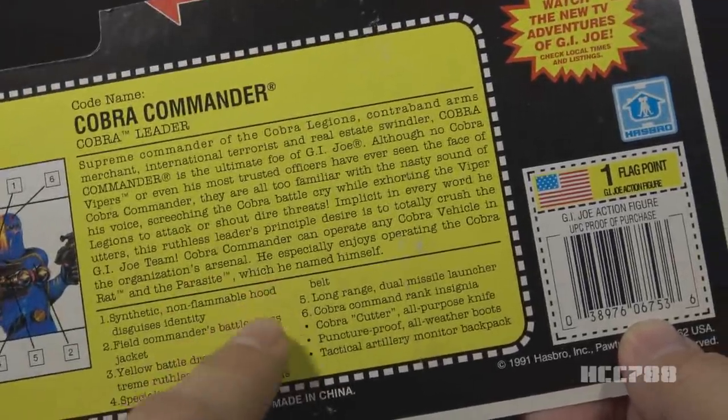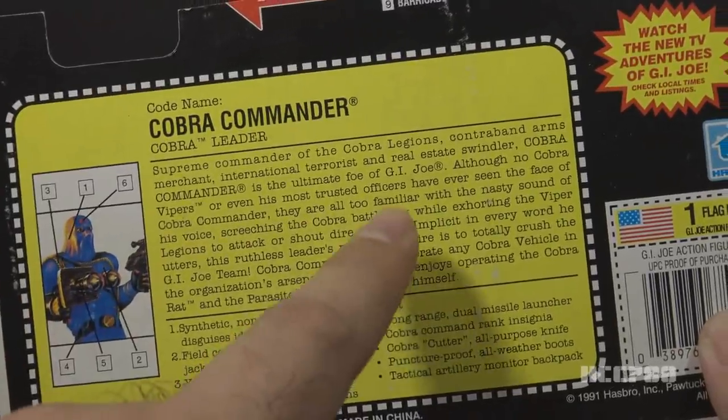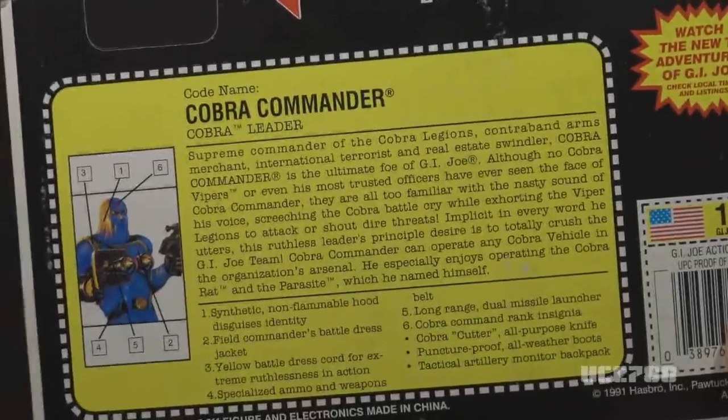But I don't think this can be true. Nobody enjoys operating the Cobra Rat. There's also a bit of a departure from what we saw in the cartoon and the comic book, because in both of those series, there were several people who saw Cobra Commander's face.